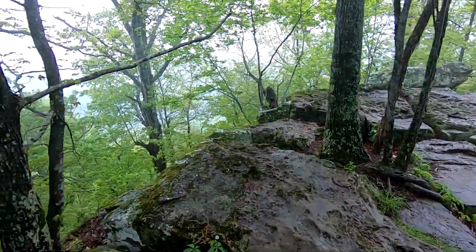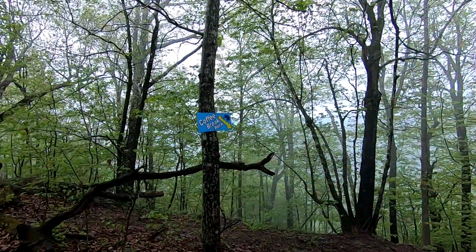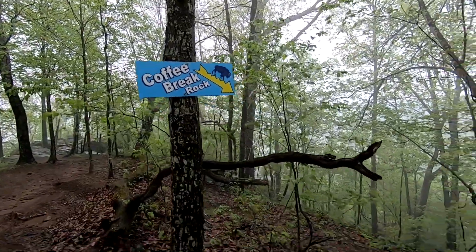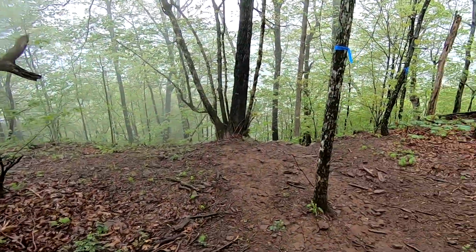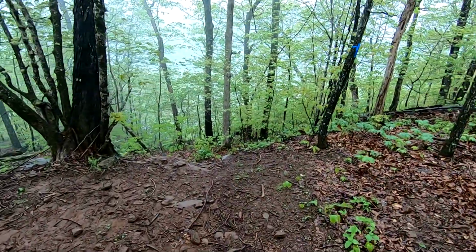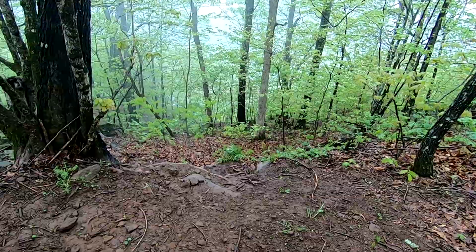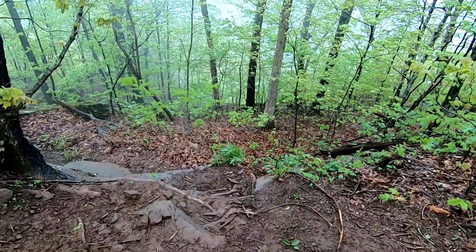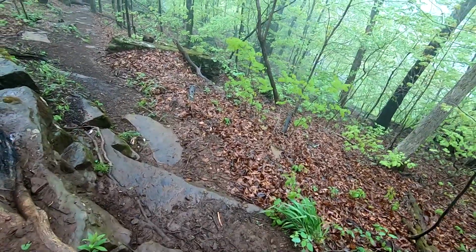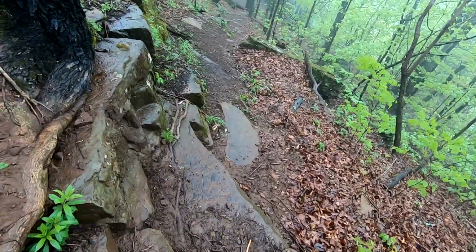But right beside that, going down, is the Coffee Break Rock, and it is out in the open where you can see. You have to take a little path down it. It isn't too far, but you have a little bit of a step down here at the beginning. And like I said, it's been raining the whole time I've been there, so it's a little slick. But it's just a short walk down to it.